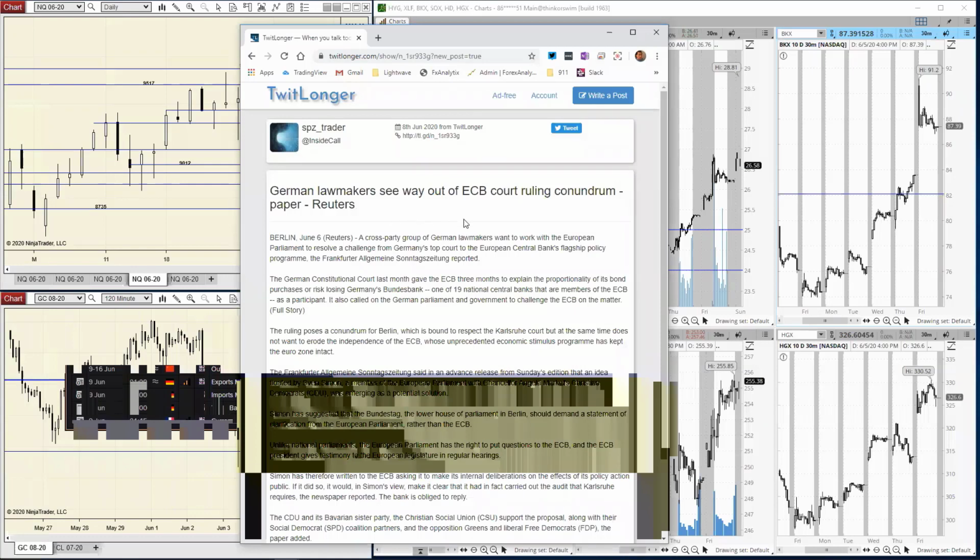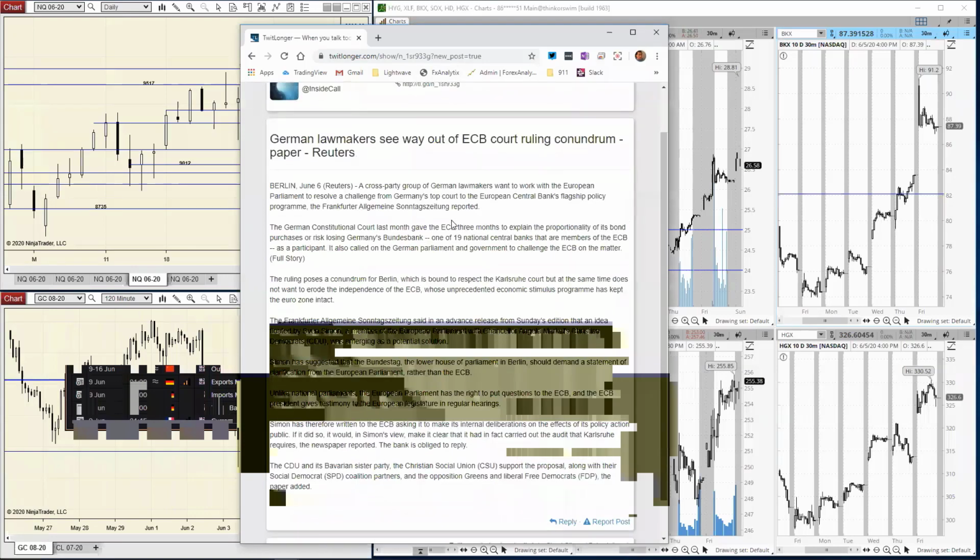German lawmakers see way out of ECB court ruling conundrum. A cross-party group of German lawmakers want to work with the European Parliament to resolve a challenge from Germany's top court to the European Central Bank's flagship policy program.